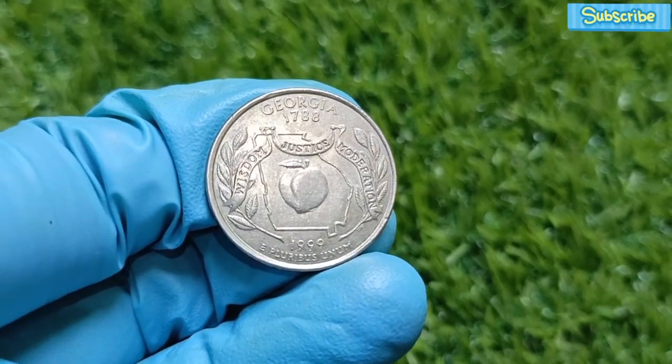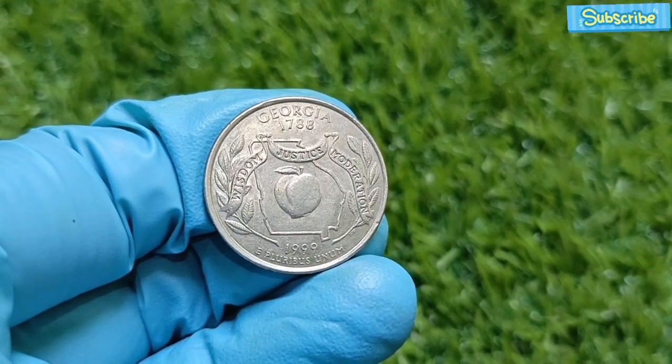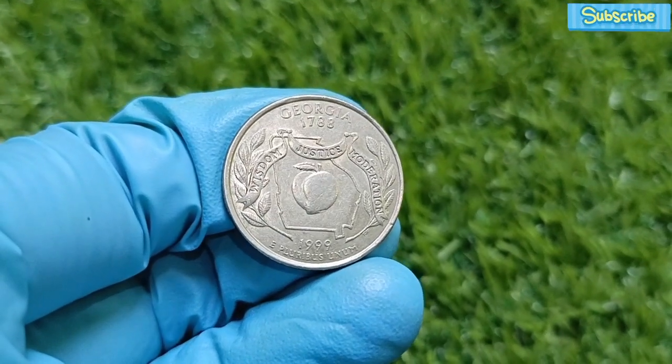Availability in circulation versus collector sets. Current market value, and condition-based pricing. How to spot high-grade or error versions. Numismatic and historical impact.